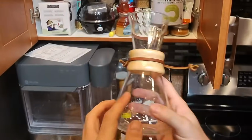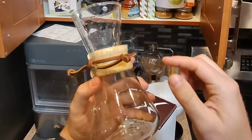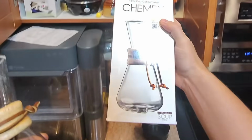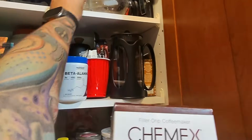See, they took the company name and burned it on there. I told Allie about it and she thinks she might be able to file it down and then restain it or something. That might work. But yeah, this brand is actually really good. It's been around for a long time.